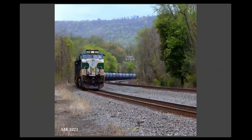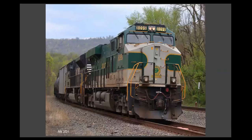So again, this guy was going so slow, we were able to get many different shots within the one mile stretch right here in Cove between mileposts 116 and 117. So he's on the controlled siding coming east into Cove, Pennsylvania, right here at milepost 117. So we got a nice telephoto and wide angle shot of him.